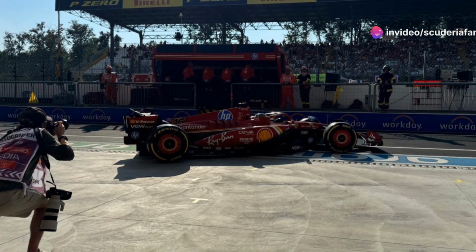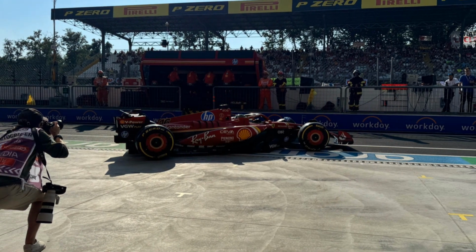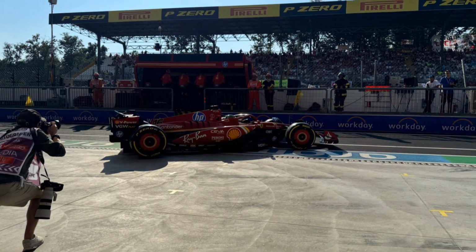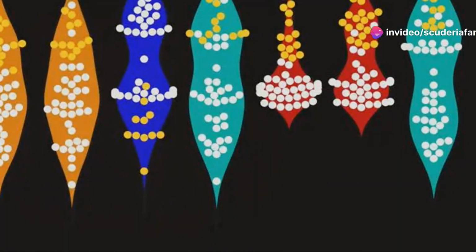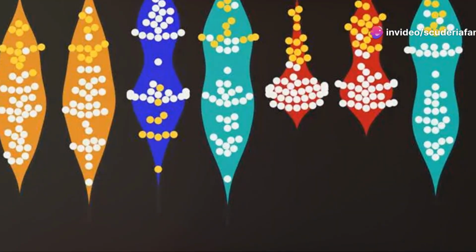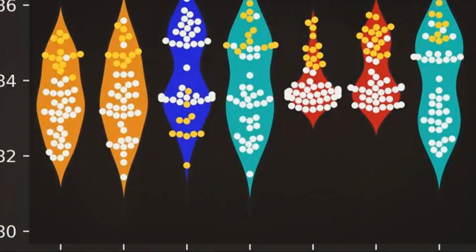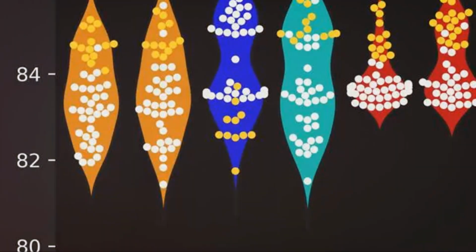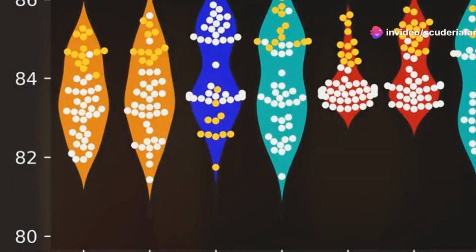Added to these elements was the extraordinary top speed displayed by the Italian cars, thanks to a lower downforce setup compared to the optimal level for Monza. This aspect allowed them to dominate on the straights. By analyzing the official Formula One GPS data, we can summarize the pace that the two Ferrari cars were able to maintain during the race.